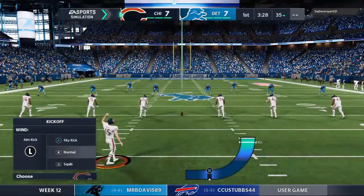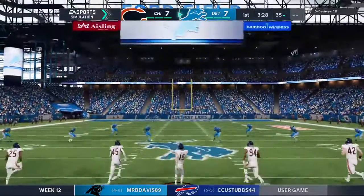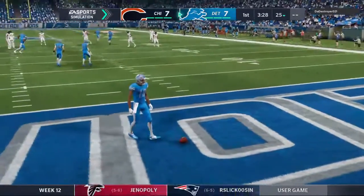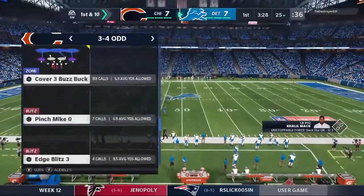Eddie Pinheiro, the kickoff for Chicago. Each team's had it. Each team has scored. 7-7 here as the kick's away. Taken in the end zone. And they'll bring it out to the 25 as Agnew elects for the touchback. 25-yard line.